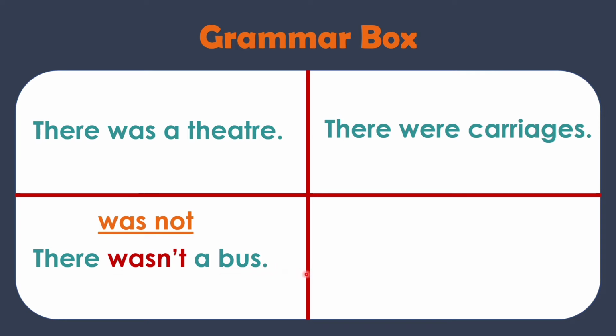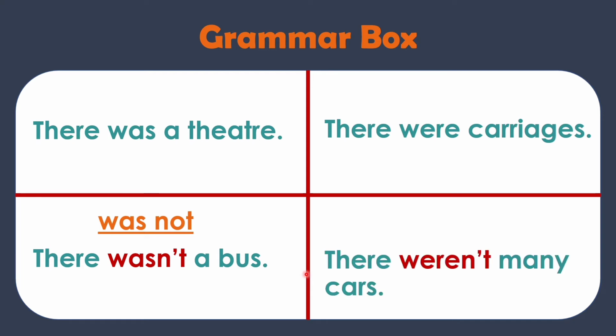Okay, so let's look at the second one. I think you know this one. There weren't many cars. Now the word weren't is the short form for were not. Were not. So we use weren't when we want to say that more than one person, place, or object did not exist in a specific place in the past. It doesn't exist. So we say there weren't many cars. Right? Got it? Very good, boys and girls. So let's proceed to the next one.